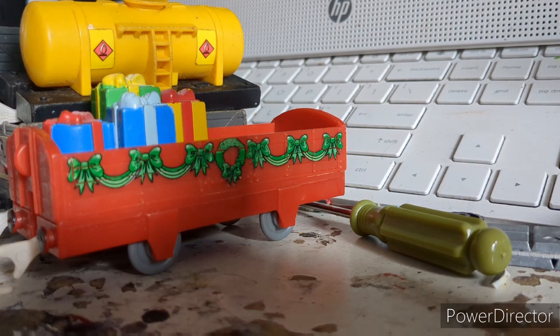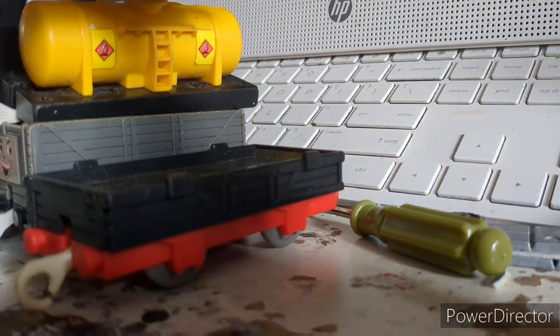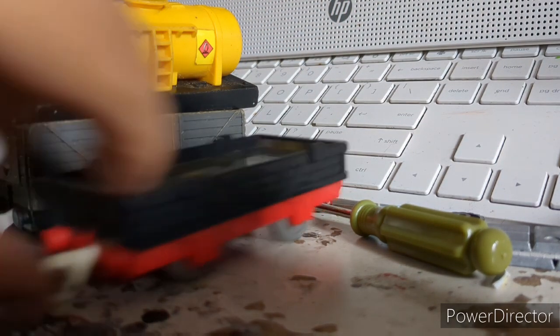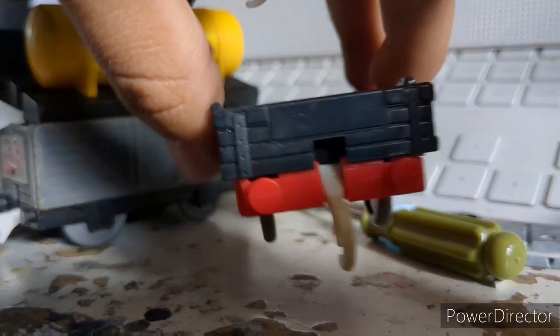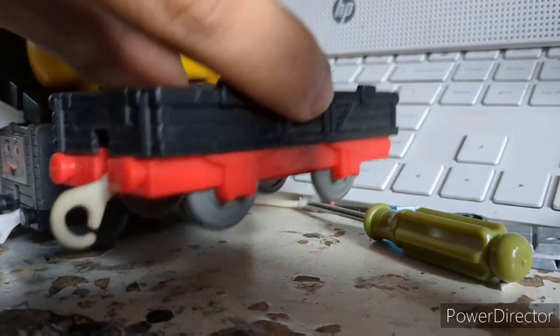And the last few trucks. This isn't really interesting, but a flatbed. Oh, I just realized it's a truck but cut down, so it's a 3-plank wagon.